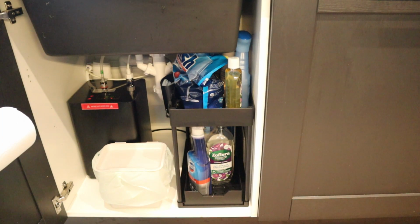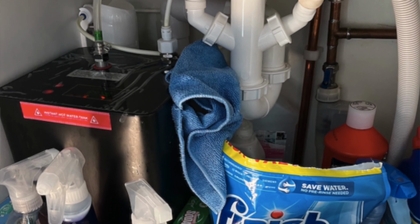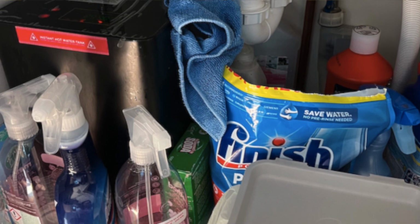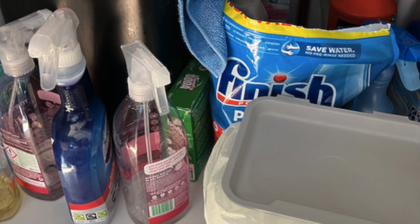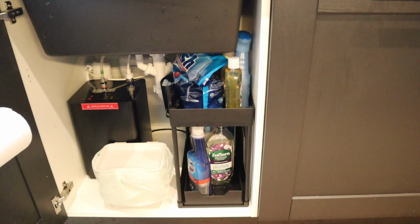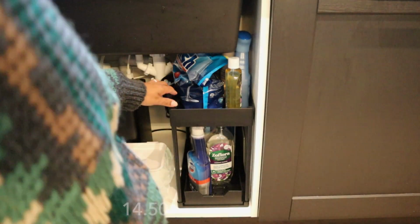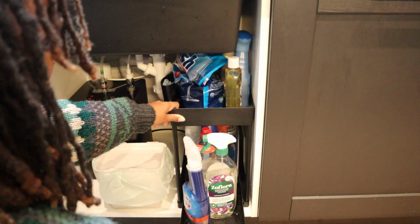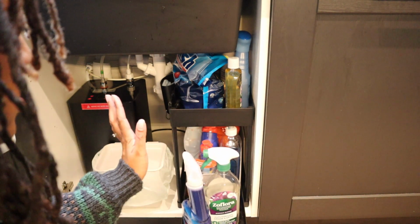So this cupboard used to be nothing short of a disaster because all my cleaning products were in here, my dishwasher tablets, my food bin, as well as the tank for my hot water tap. So there's just a lot going on. But one thing that has just drastically changed the game is this under sink organizer that was also from Temu. So really great buy. So it fits pretty much all of my cleaning products on here. And yeah, you can pull it out, which is fabulous.